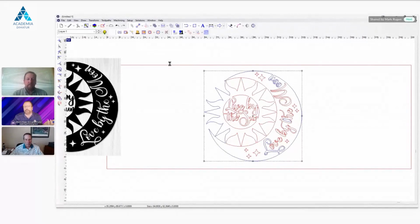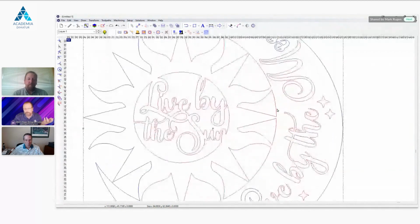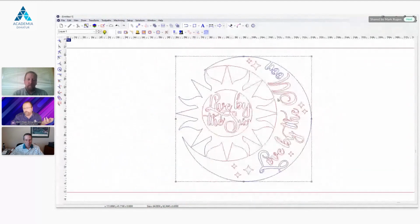And what you'll see on the screen, folks, is that it looked at all the points in this graphic. There were 3,731 points. And after that auto cleanup, now there's only 2,600. So it got rid of almost 1,000 points. Yep. And so what that did was it really didn't change the artwork. The artwork still looks good.